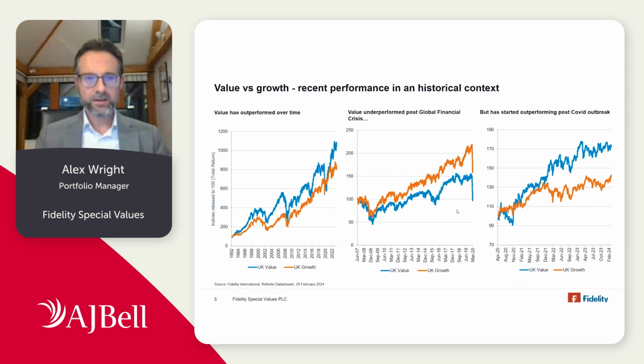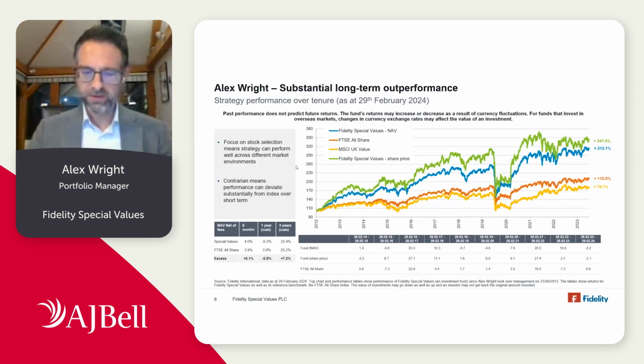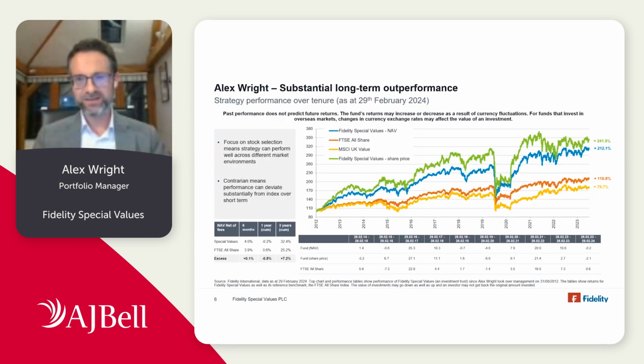If we then look at the fund performance, and Paul talked a little bit to the 10-year numbers right at the beginning in terms of the annuals, but I think those years of very substantial outperformance that you can see on an annual basis, when you compound them up, actually produce very good returns over time. So you can see here over 10 years on Special Values at the top that, well, we haven't outperformed every year and we don't try and outperform every year.